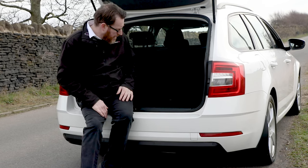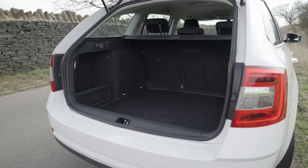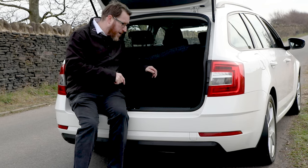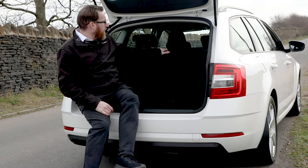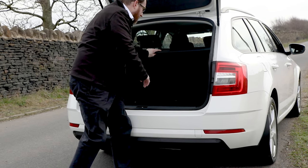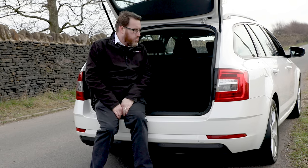So that's fantastic. This particular one has got a nice boot liner. So some options do come with a boot liner, or you've got the carpet at the back. If you don't want the boot liner, we've got a spare wheel in this one. However, that is an extra, so you will have to pay for that. And we've got a nice boot cover that I can't get back. There we go. Okay, there's a nice little option here as well.